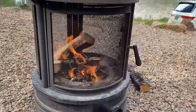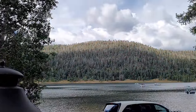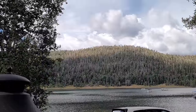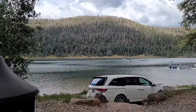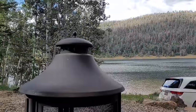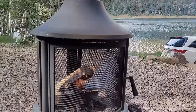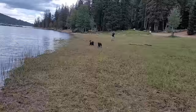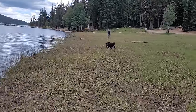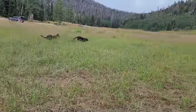Nice and warm. Just got some clouds over the mountains here. A little bit of thunder. Possibly some lightning. It's not cold, what would you say, about 75 degrees? Bit of a breeze. Chris and I have the dogs out in the field and they're going crazy. Sumi's in the meadow.